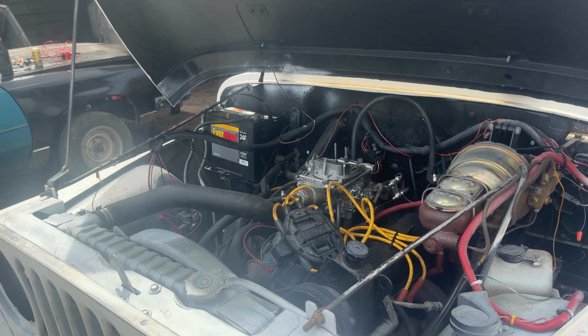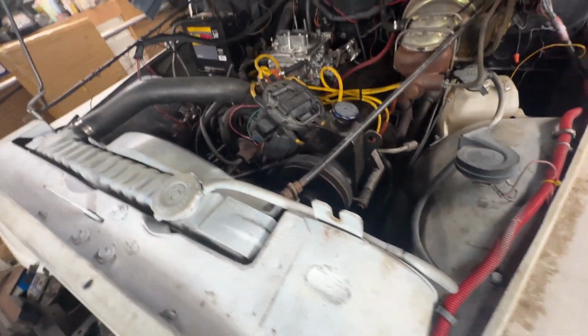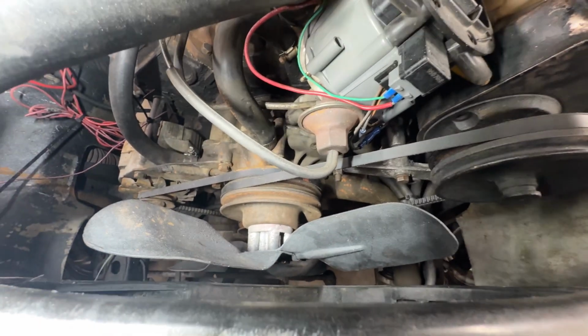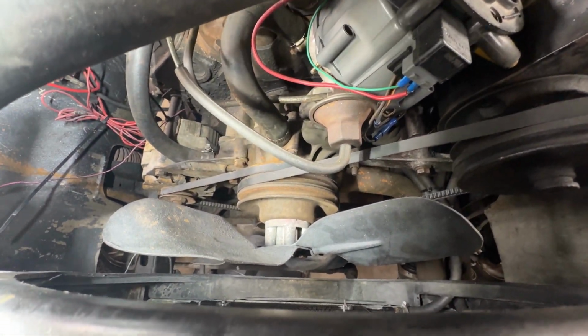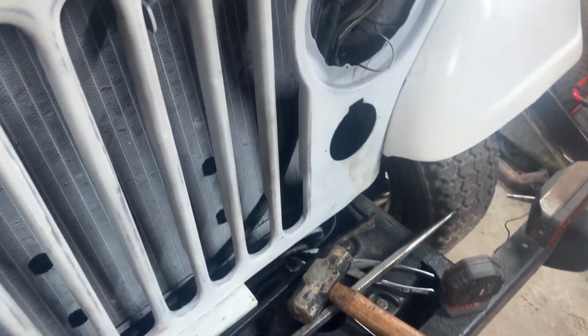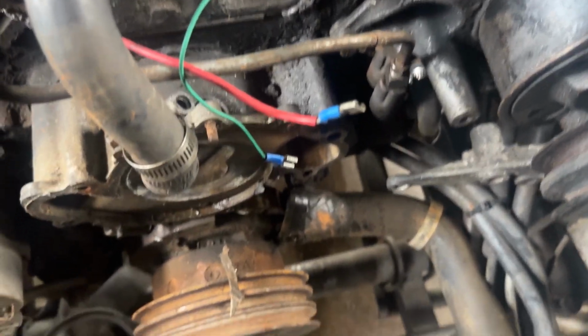Problem solved. Something else that we'll be needing to address immediately is I started looking into that noise coming from the front pulley system here, and that water pump is shot, so we're gonna put a water pump on it too. The water pump's off, but I messed up, boys. I messed up really badly.